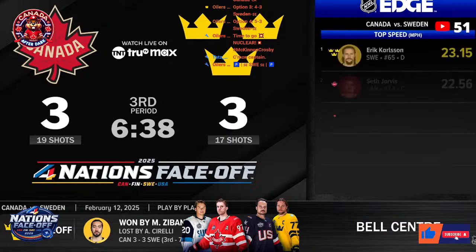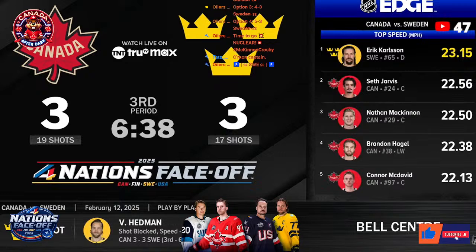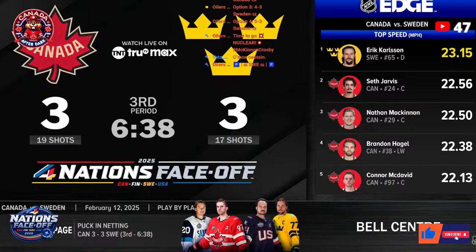Nylander near corner to Lucas Raymond. Right wing circle. They worked the play into the middle for Eriksson Ek. Went off a stick. Kept in by Hedman. Behind the net for Zibanejad. Near side for Lucas Raymond. Back into the near corner for Mika Zibanejad. Raymond at the right point. Hedman up top. Hedman, one-timer shot blocked by Cirelli into the netting and out of play.